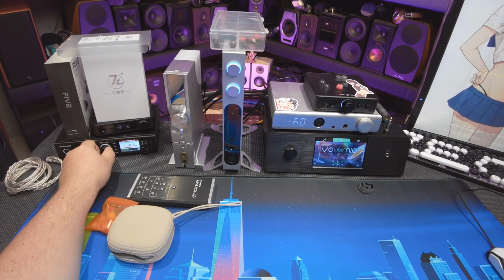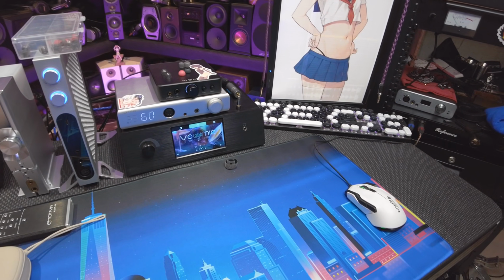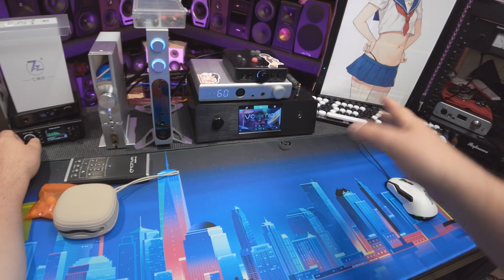It's like an organ. I'm way too high here. Not like volume.